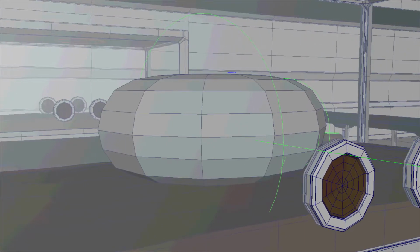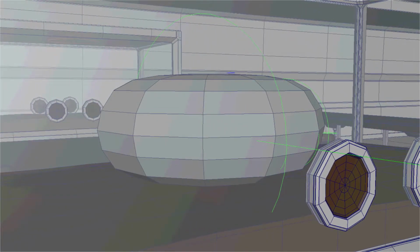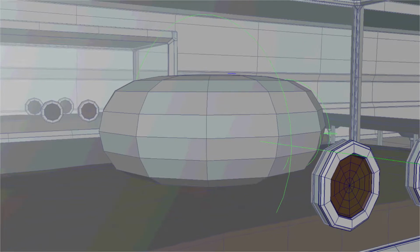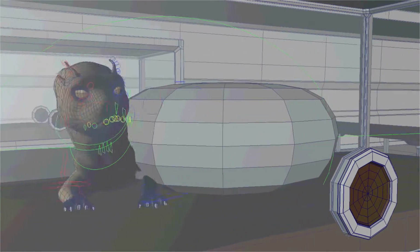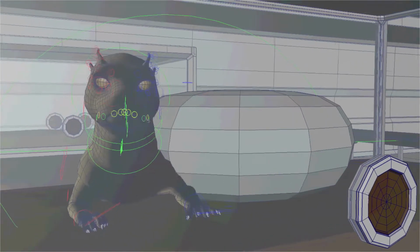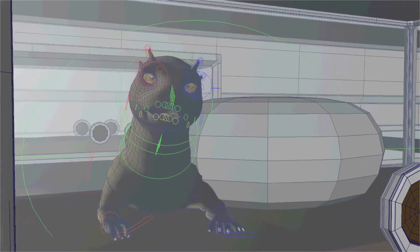The damn thing cracked open yesterday. News just came back. The board are considering my application for more funding. What do I tell them now? The creature inside. It's remarkable. A complete change. It's... she's beautiful.